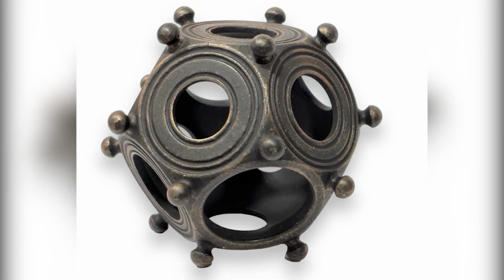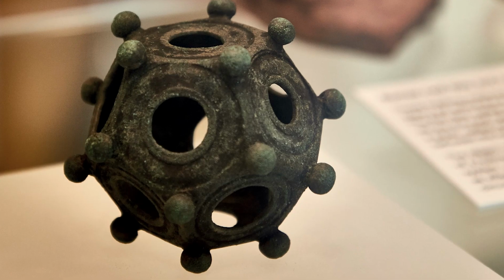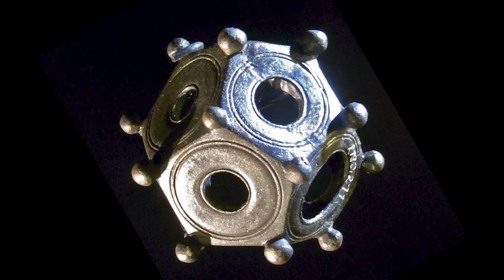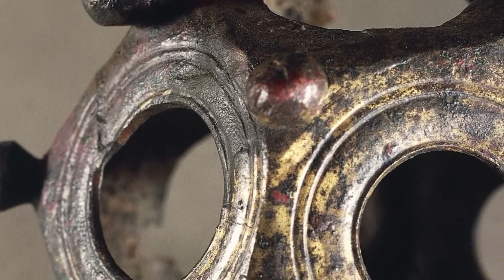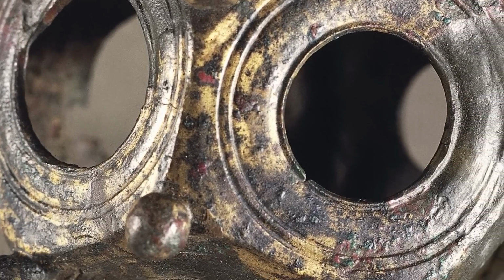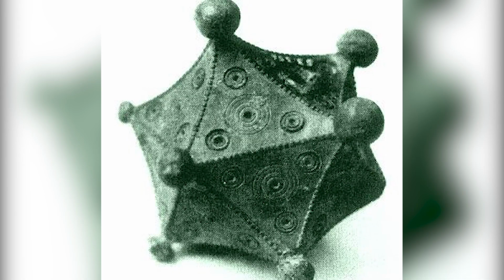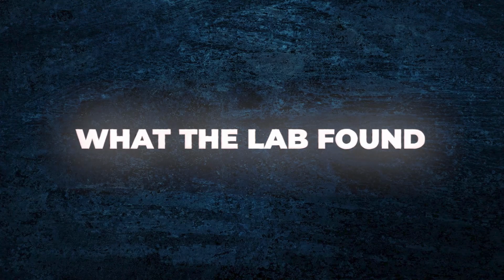The coin hoards always came back. This one did not. Nobody returned. Whoever buried this thing did not want it back. They wanted it out of reach forever. Large, impractical for a currency. There aren't any identifiable and repeating symbols. Which raises a question the Romans did everything possible to prevent anyone asking. What was inside it? What the lab found?